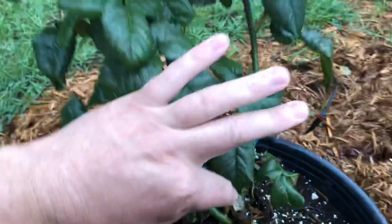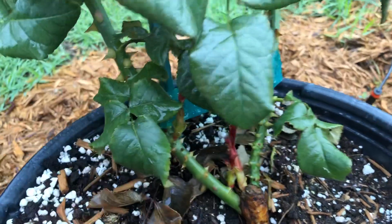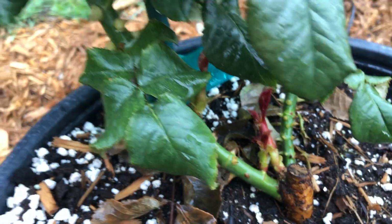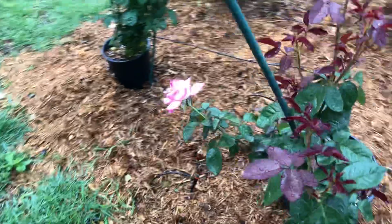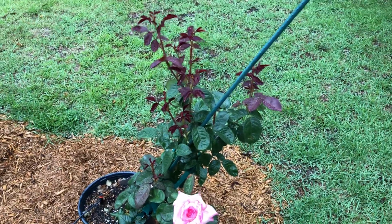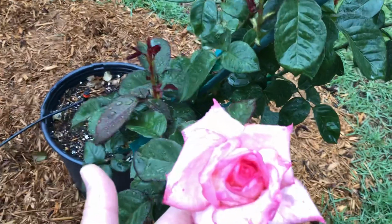And if you look at the past videos, I cut the top of the multiflora off. And then here's the graft down here. Here's 1 cane, 2 canes, and here's a new one starting up. So it's looking very, very healthy. We'll let that get root bound in the 5-gallon container. I've had a lot of luck. Pot it up small, 2 gallons, then go to 5, and then put it in the garden mid to late summer. Plenty of time to get established by winter time.